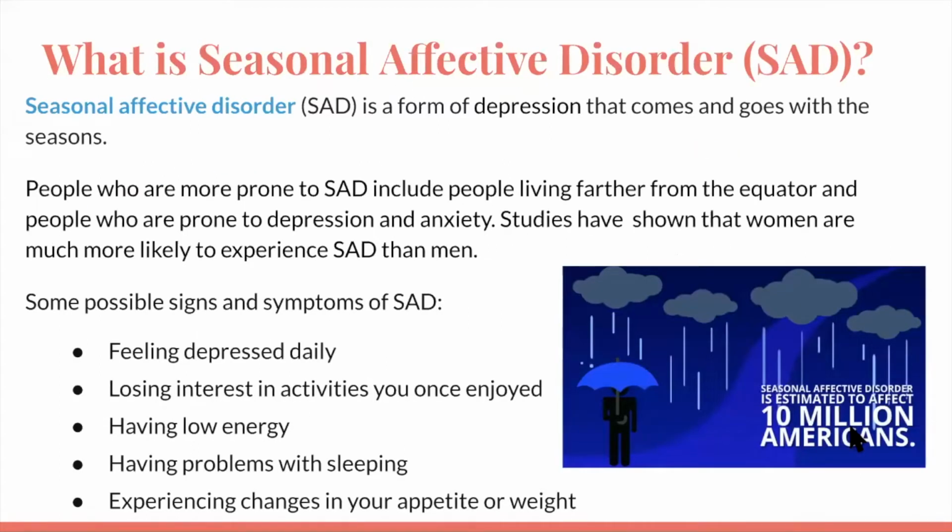You might be wondering, what is seasonal affective disorder, or SAD? This is a form of depression that comes and goes with the seasons. People who are more prone to this include people living farther from the equator and also people who are prone to depression and anxiety. Studies have also shown that women are much more likely to experience SAD than men are.